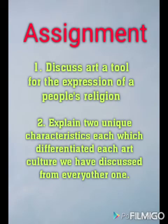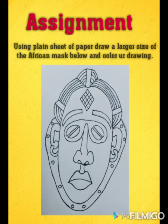Don't forget to do the assignment. You're supposed to discuss art as a tool to express the people's religion and discuss two unique and exceptional characteristics of each of the art cultures we looked at just now. Thank you very much. And don't forget the practical assignment as well.